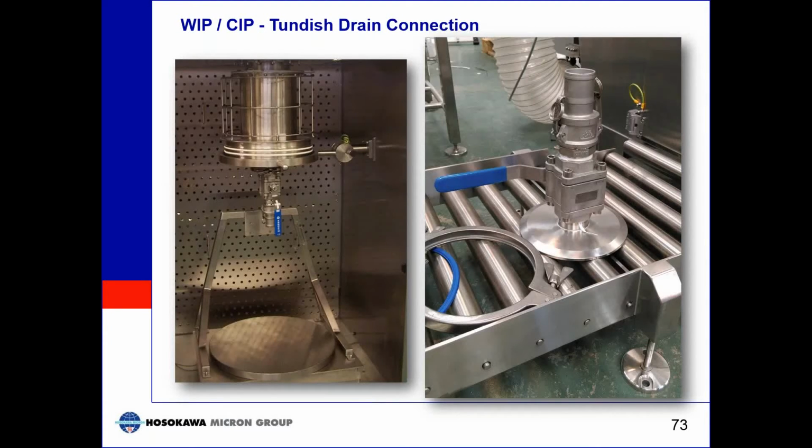The cleaning tun dish for connection to the very bottom of the powder filling chute. As you can see here, the actual tun dish unit is dished on the inside. Tri-clamp fitting, a manual valve for operation to release the cleaning fluid, and quick release hose connections. You can see the unit fitted here on the left hand side to the bottom of the filling chute. It can also be used to dry the system afterwards by passing warm air back up through the system.